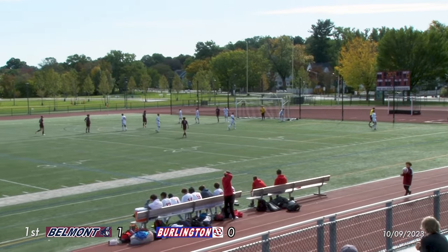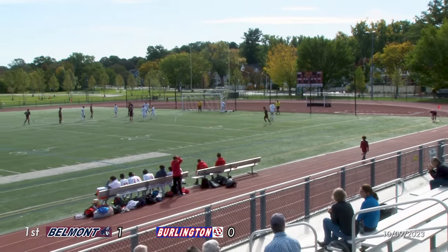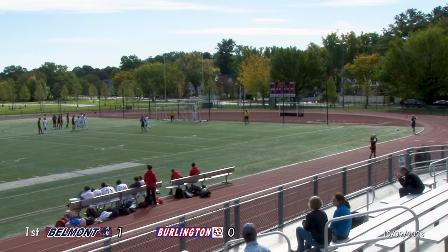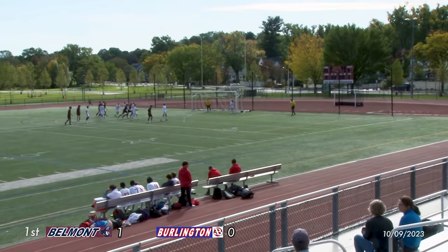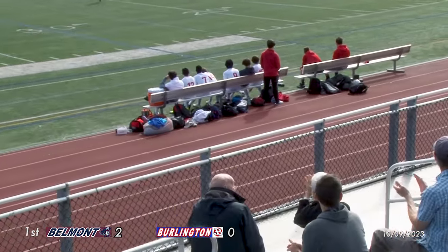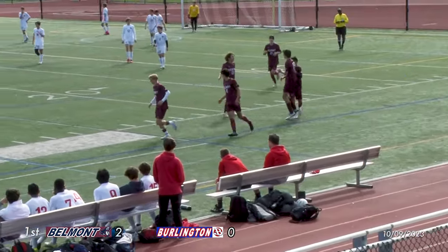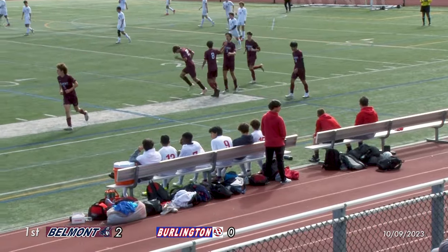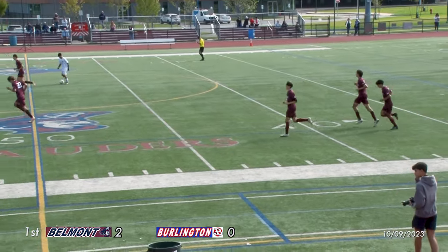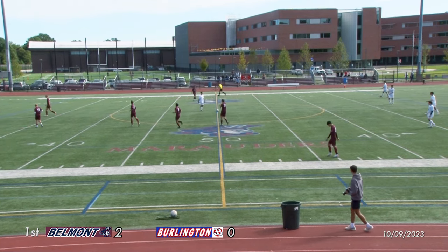Belmont pushing players into the box. Maybe trying to find another goal before the end of this half. Schreiner with an outswinging corner kick. Wow. Finish. That's a great play by Belmont. Right into Andre Leshner's foot, who deflects it into the top left corner of the goal. Is it 2-0? It's another Andre Leshner goal. Belmont now up 2-0. Both goals coming within 3 minutes of each other.